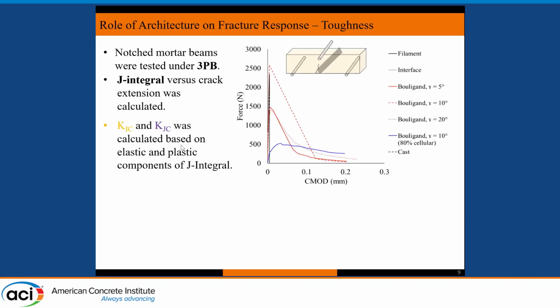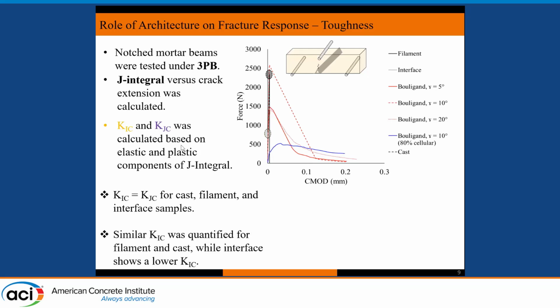After analysis of the results, we observed that cast, filament, and interface samples do not exhibit post-peak behavior and any associated plastic J integral component, and their KIC is equal to KJC. The KIC of the filament and cast are approximately equal to each other, as opposed to the KIC of the interface, which is about 3 times lower. Well, the weak interface now shows a fracture resistance 3 times lower than that for its filament counterpart.